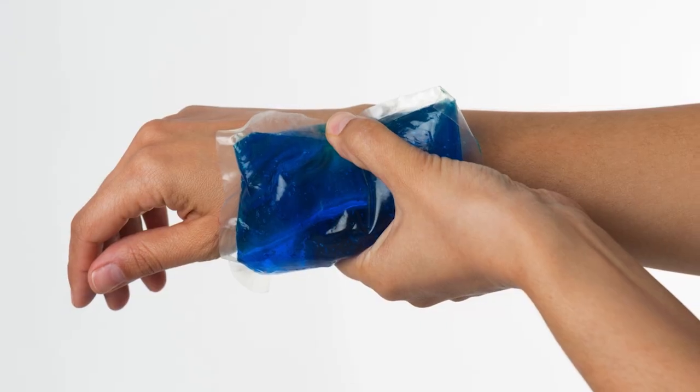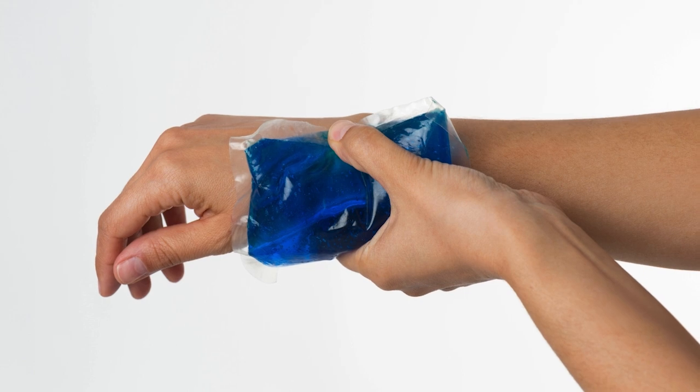If your skin is really, really irritated, use an ice pack, but be sure to use something on your skin like a paper towel or a very thin pillowcase before you put the ice pack on. Otherwise, the ice can actually burn the skin.